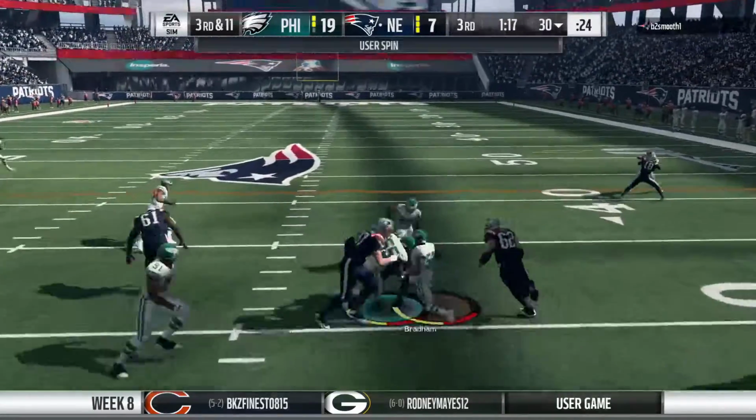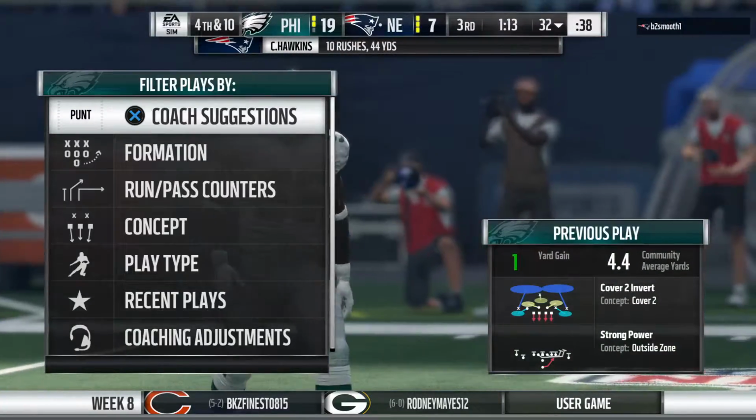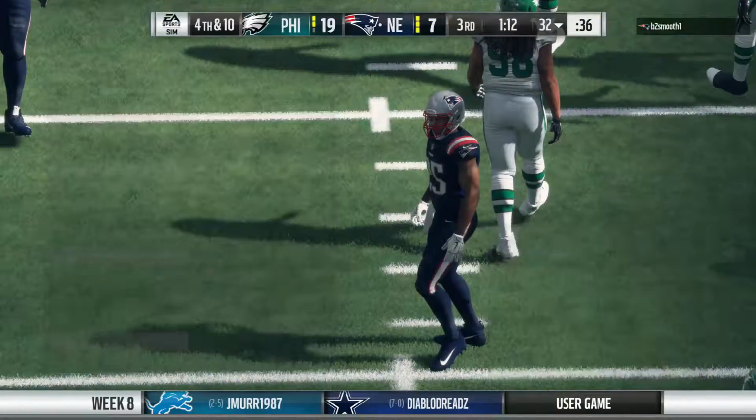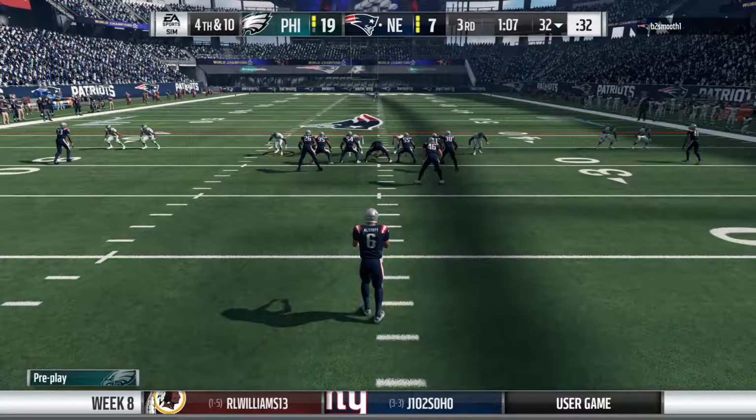On 3rd down, that's Hawkins. So a good spin move, but not a whole lot to show after as he's taken down. Just a 1-yard gain on the play, and that'll mean a call to the punt team as it's 4th down. The Patriots send out their punter, on for his second punt. He'd take a repeat of his first.